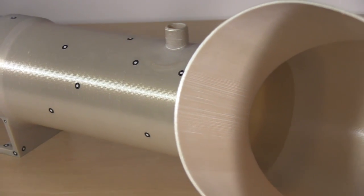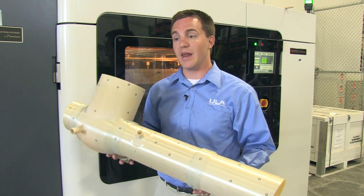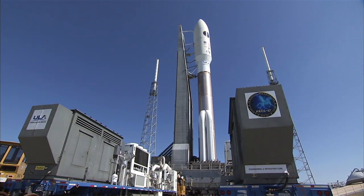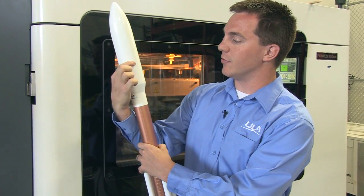It provides air conditioning to the hot avionics, electronics equipment on the pad. It is flight hardware, but it's just along for the ride. This is our 5-meter Atlas V vehicle. The ECS duct that you just saw actually slips around the entire circumference of our 5-meter payload fairing.